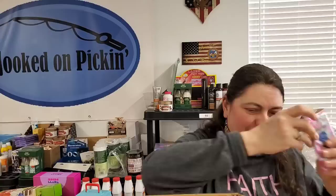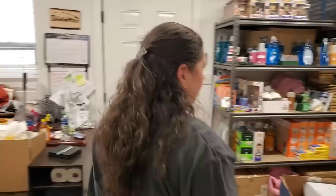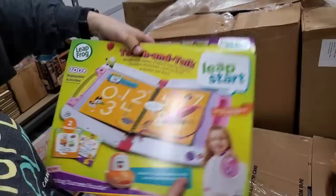Let me grab the last two single things that are sitting on top of that pallet, and we'll take one last look at the pallet so we kind of know where we're at. Should I pull these off too? So here, I wanted to pull this out. This is cutting fruit. So this is Melissa and Doug, and it's all Velcroed together, which is super fun, and it's got a fun fake knife. What is this? This is opened, but probably just because of package, like moving it. This is Touch and Talk Leap Start. So we'll check and see if that doesn't work.